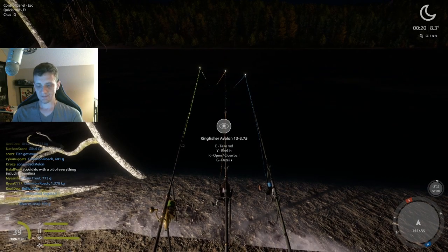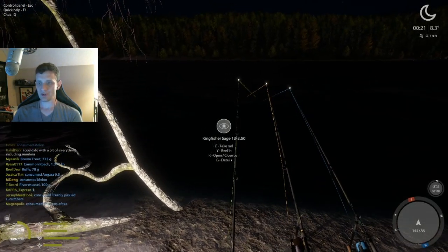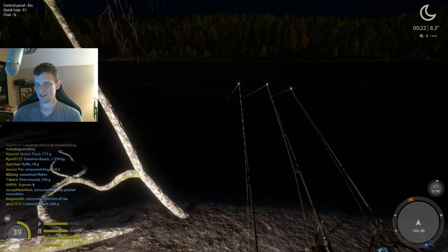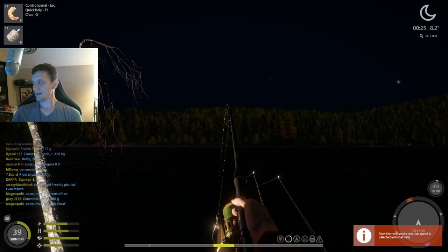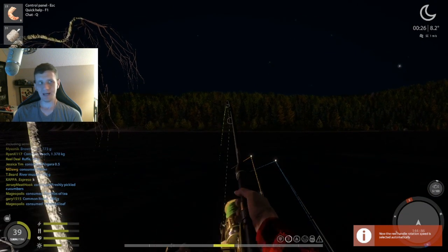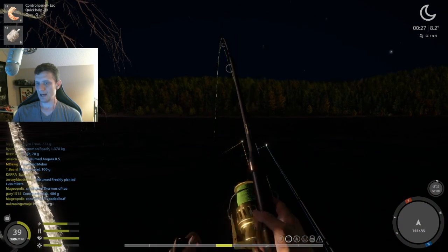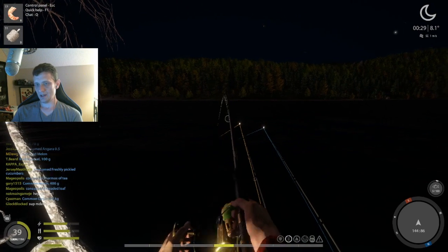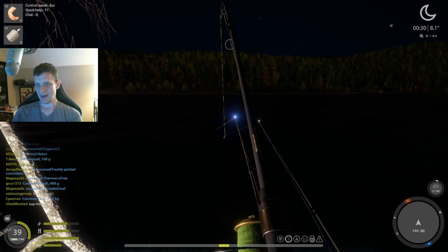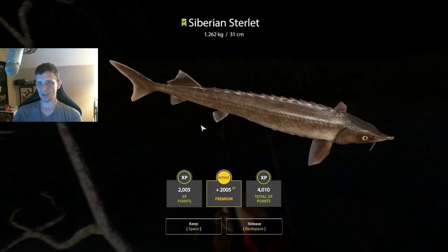Okay, it looks like we are getting a bite here off crayfish. I hope that it's a sterlet, because that has been my experience so often on this bait. But because it is overnight hours, it might change that some. I'm wondering if, here in the overnight hours, it is like a majority of catfish and burbot. No, that is going to be a sterlet.